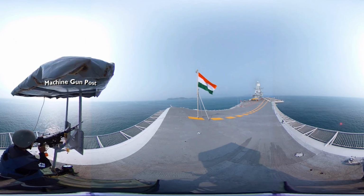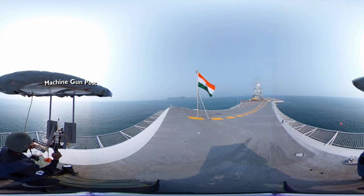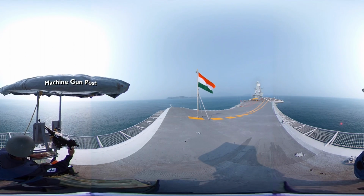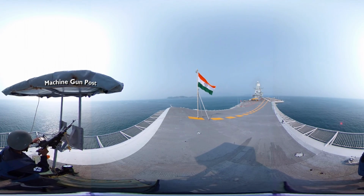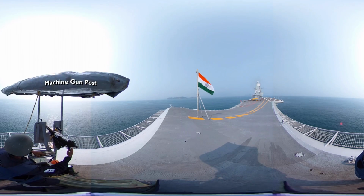To protect the ship from any intruders in harbour, sentries armed with machine guns keep a constant vigil to ensure no unwanted guest is able to board the carrier.